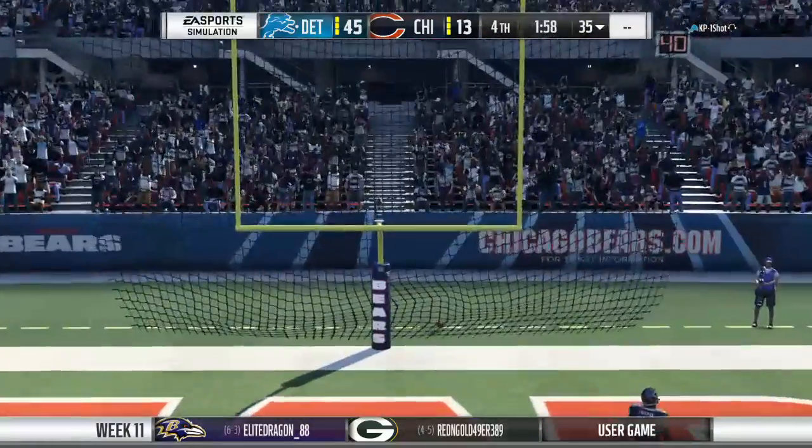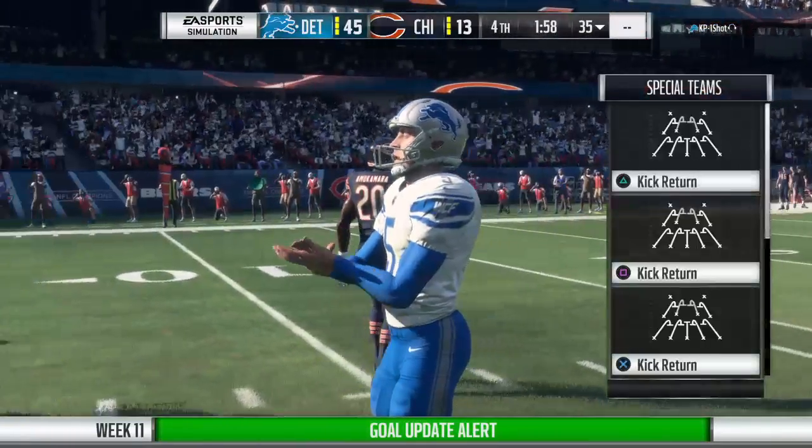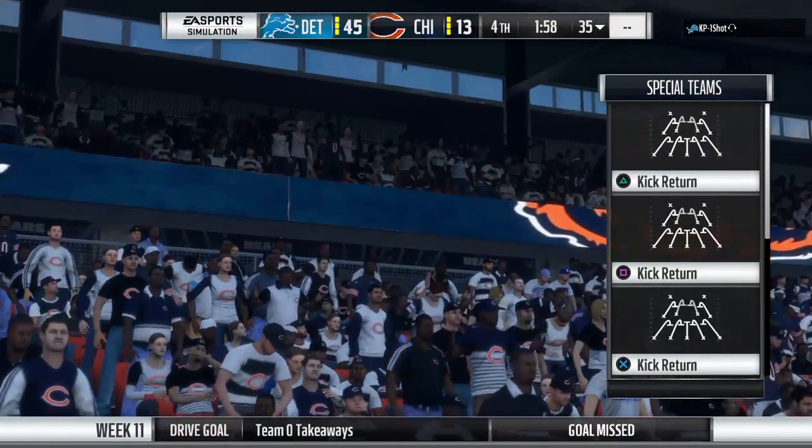And the 10-year vet knocks it through the goalpost. And they're sitting pretty now as the lead grows even further.